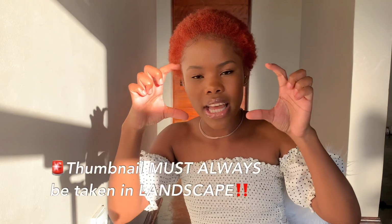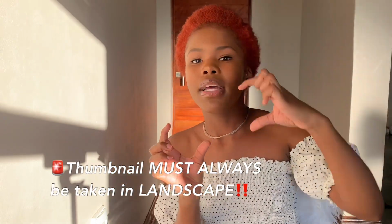Another thing to remember is that if you are taking a picture for your thumbnail, remember to take it in a landscape format and not in portrait. Because if you do take it in portrait, then you will always have the black little borders around your thumbnail.